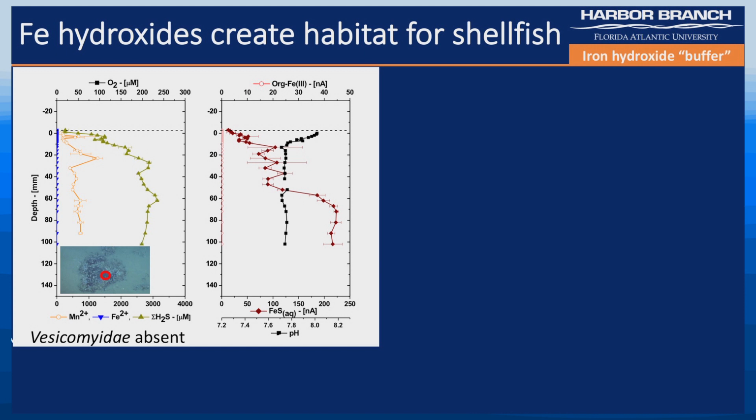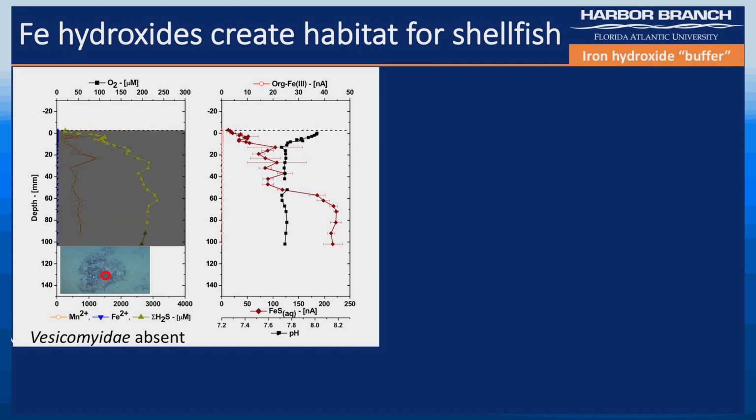So I'm going to compare these two sediments. Using this voltammetry electrochemistry tool that I described on the previous slide, you can see as we profile the sediment and go down, here's where we hit the surface. You can see that sulfide here in this dark yellow line. It increases. It's right at the surface. So sulfide is right there, and that's why the sediment is black. And it reaches very high concentrations, greater than 2 millimolar.